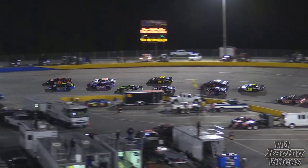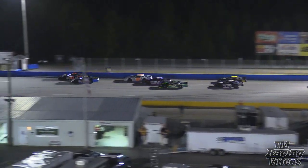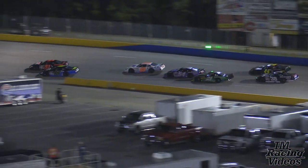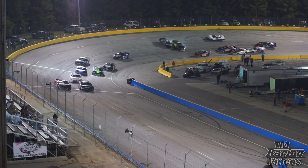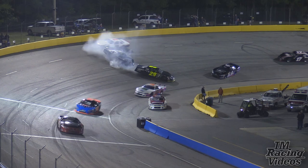Chris Chapman with the edge coming off of turn number 2. It's still Bradley McGaskill and Chris Chapman side-by-side, door-by-door. That's the 54 of Michael Foes, making it 3 wide coming through turns 3 and 4. The 51 of Chris Chapman to the outside.